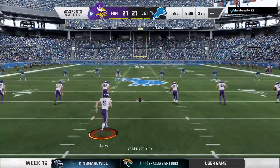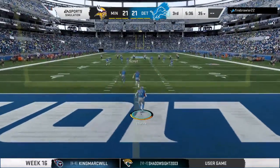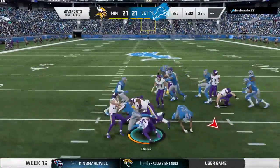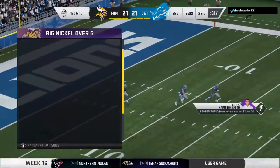A couple of teams locked into a good one here. 21 all the score as the kick's away. This is taken about 7 yards deep. And all that work, but he stopped where he ultimately would have been, and he's simply taken a knee, and that's the 25-yard line.